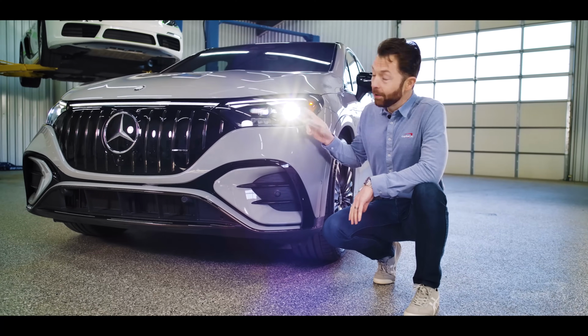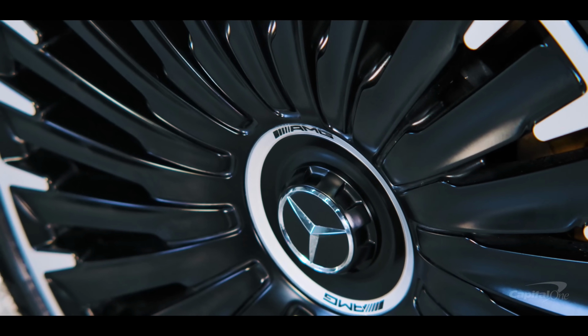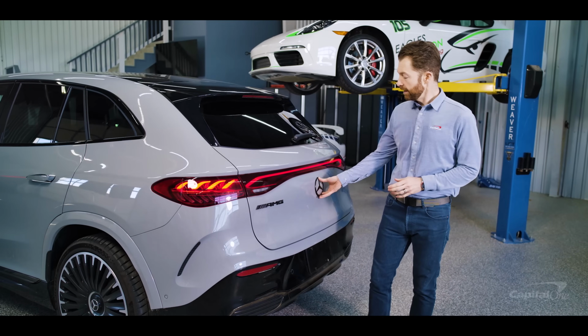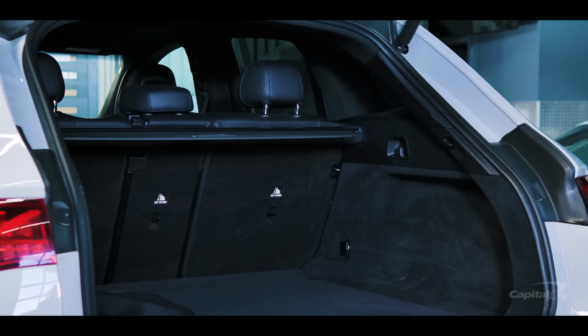Up front, we've got a pair of LED headlights. Around the side, we have four 22-inch multi-spoke black turbine wheels. Out back we have LED taillights, a power hands-free liftgate that exposes 18.4 cubic feet of cargo space with the seats up, or 59.2 if you fold them down.